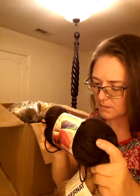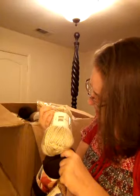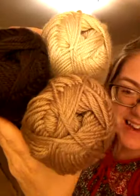So this is really, really nice. I got it in Sable. I also got it in Mocha. It's a really dark brown. It's showing up really dark on my camera. There it goes, that's better. Yeah, so it's a really dark brown. And I got it in, let me show you, where's the other one at? Oh, here it is. Is this one called Linen? Yeah, linen. So I got some nice neutrals right here. I think that might go over well. That's enough for a project or 3.